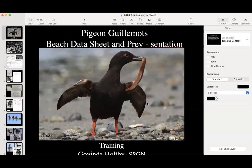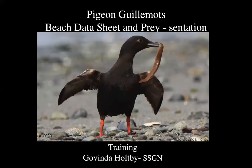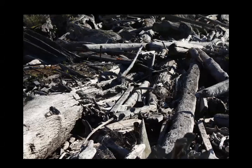And with that, I will share my screen to the presentation at hand. Here we are, presentation. We want you to disappear in the driftwood, like this little quail here, so the guillemots won't even see you for that hour, okay?